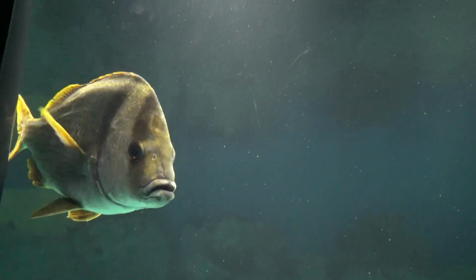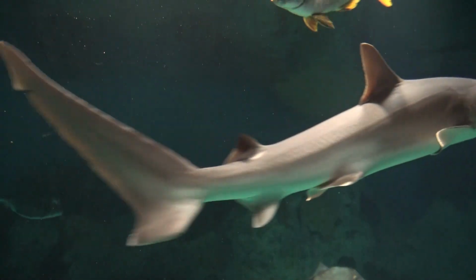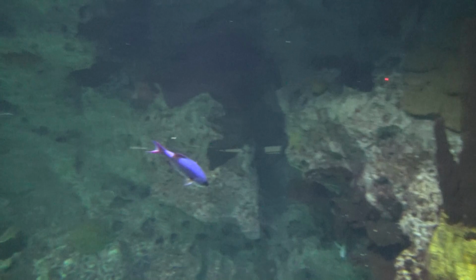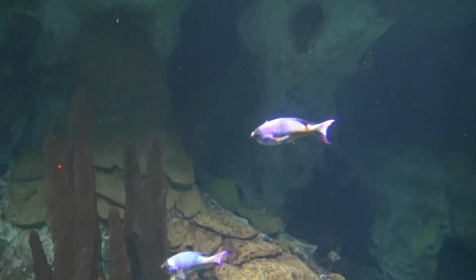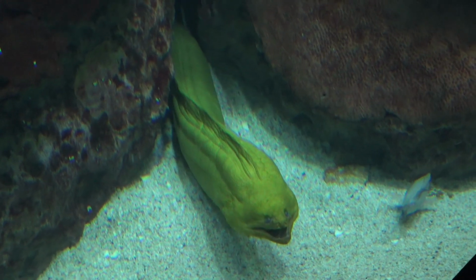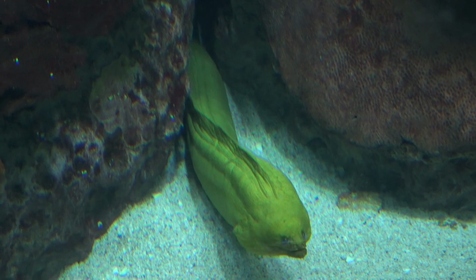Have you been waiting for me to take your video? Or are you waiting for your buddy to catch up? Woo. You just boogied. Big guy. But we didn't see these ones. Look how many beautiful colored fish there are in this tank. Moray eel hanging out on the bottom, showing us his pretty smile.